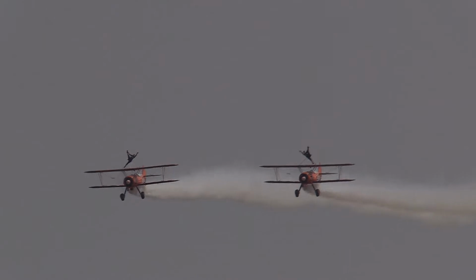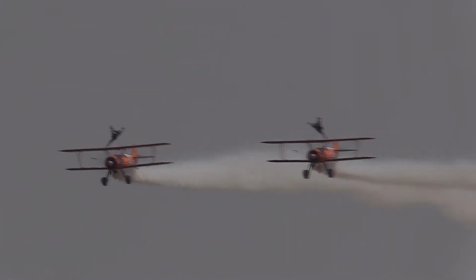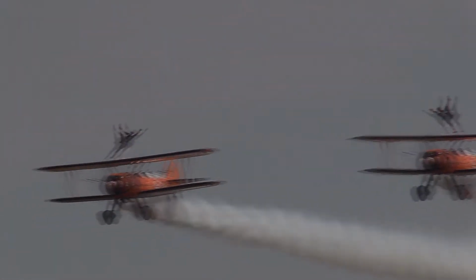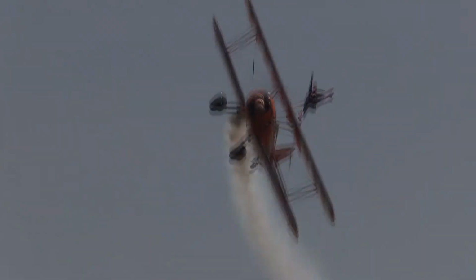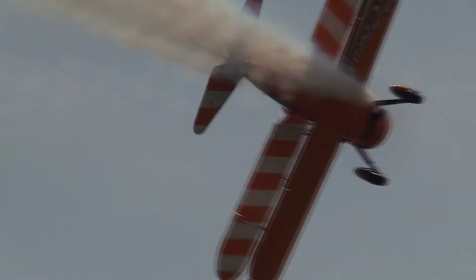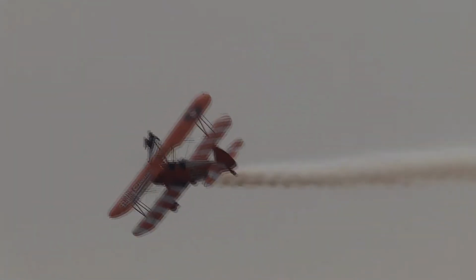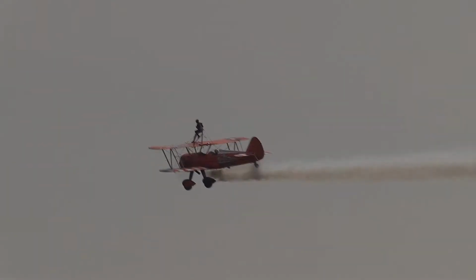Now, heading in straight towards us, and the leader's about to call the break. So, we're now going into the opposition elements of this display.